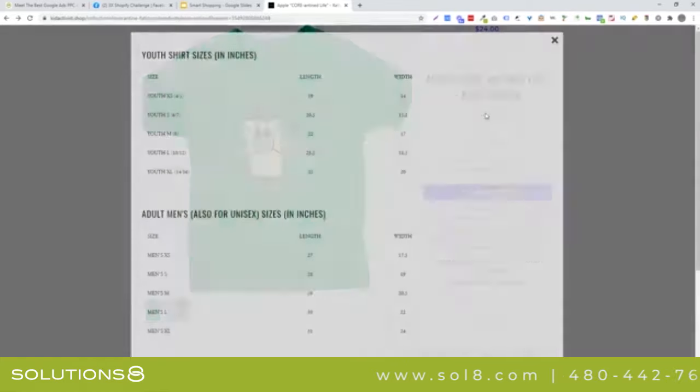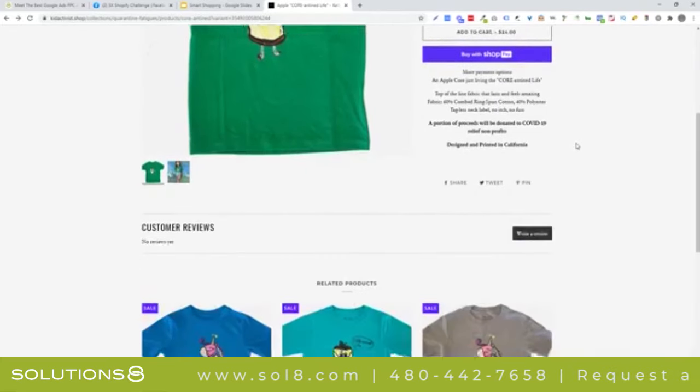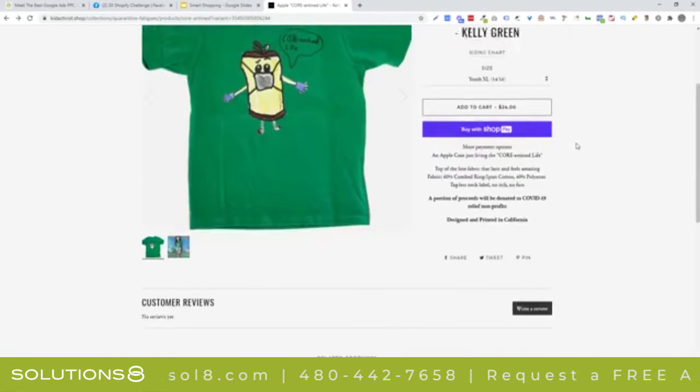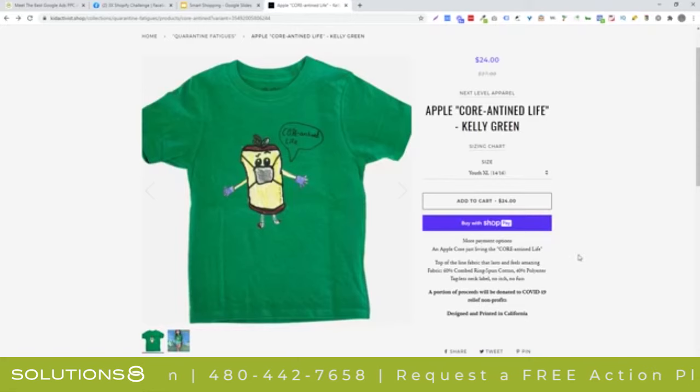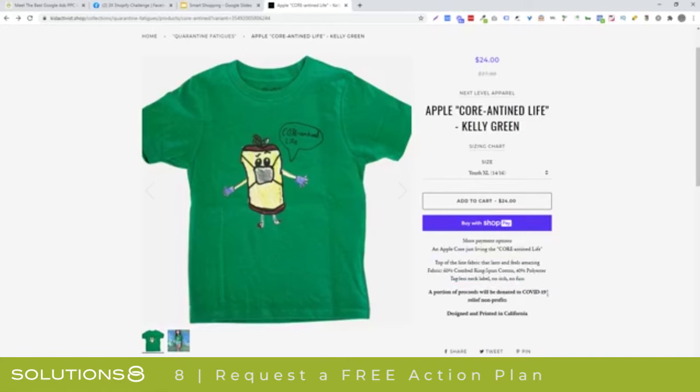Size change, sizing chart, nice pop-up. I like your sizing chart. Doesn't take you to a new page. Would like to see more description. We need to know materials, size. This is okay, but let's get some bullet points so I can go figure out what it is that I'm looking at.